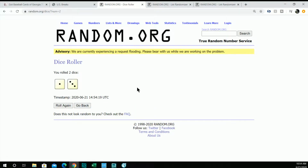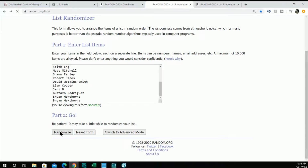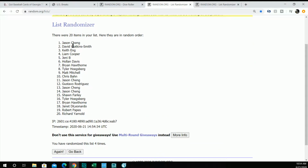We're going 1 and 3, 4 times on both. There's everybody loaded up. Good luck, guys. 1, 2, 3, 4th and final. That's on 4. Jason down to Richard.